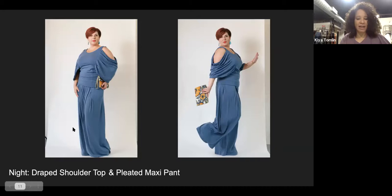She's now taken off the t-shirt and added the draped shoulder top to go with the maxi pant. And you'll notice that the pants are really long. For these presentations, we don't alter anything. These are the length that they come in for her. If she were to purchase those, of course, we do offer complimentary alterations. And if you don't live in the area, everything we design is designed to be easily altered. So it won't be super complicated when you take it to your tailor.